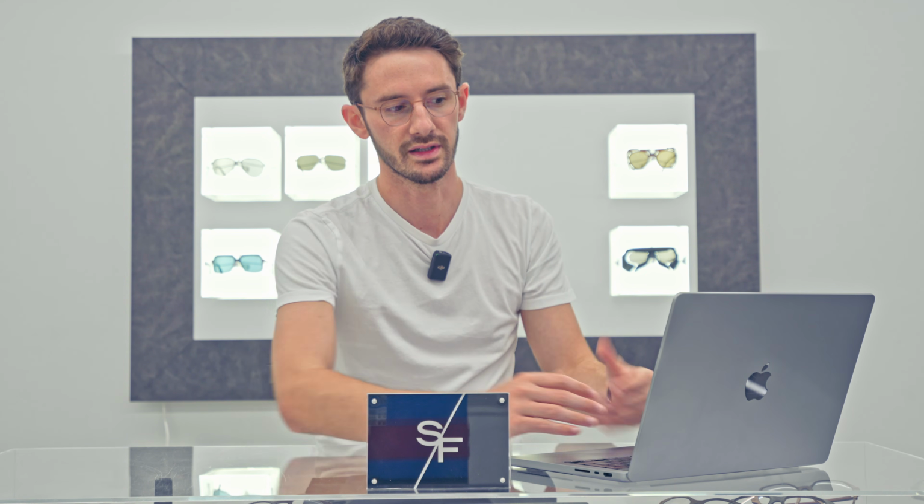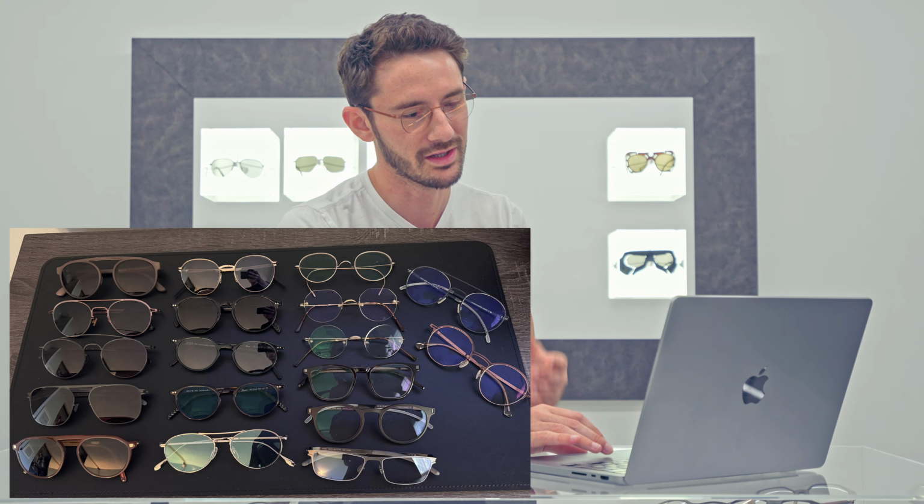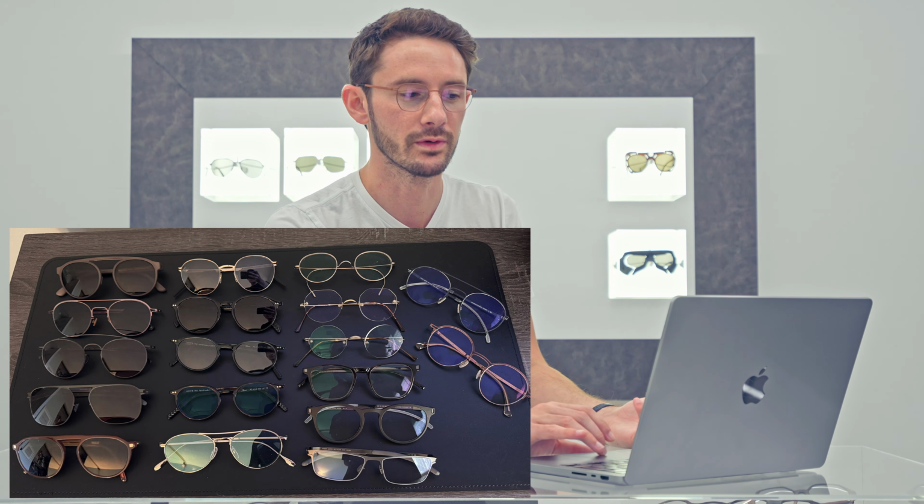That is a really good philosophy because so many people get stuck in a rut in terms of the styles that they wear. They tend to lean one way or another. I think you can have an appreciation for the past and an appreciation of modernity at the same time. So looking at the frames themselves, I mean, they're all more or less round apart from that one Makita pair. So I think there's definitely room for improvement there.